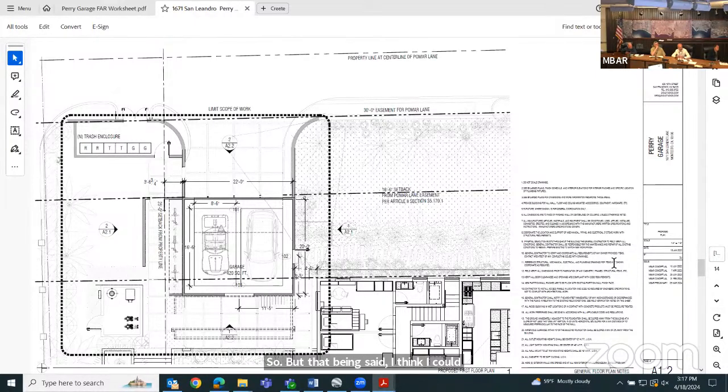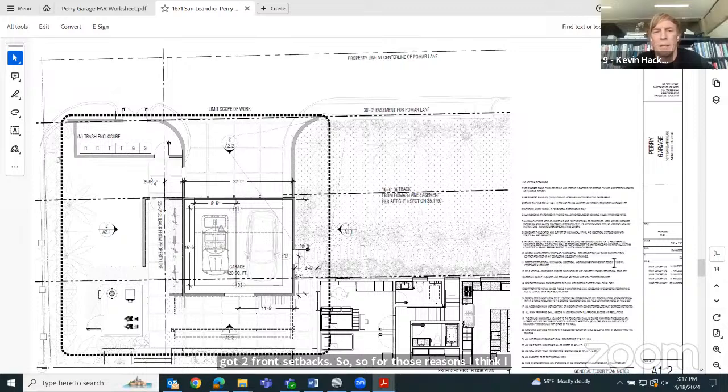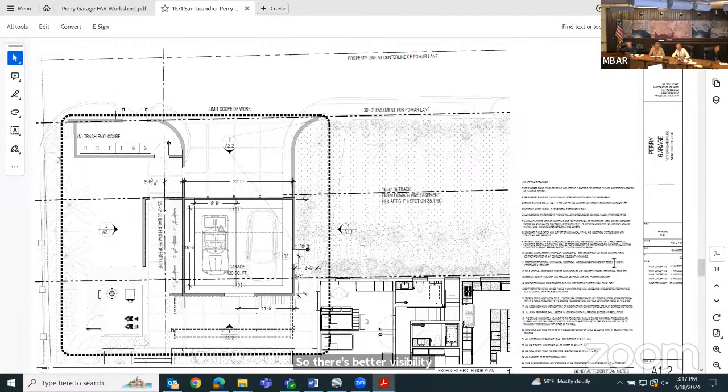I think that maybe some thought behind reducing some of the site walls on the sides, pulling the trash maybe back further somehow out of the view line, so that maybe you've got a 42-inch high wall there instead of a 5 or 6 foot high wall, might be better. With that, I can support the FAR and I think the garage location, because I don't think it'll make a whole lot of difference. And on your constrained lot, you've got two front setbacks. So for those reasons, I think. And we'd be comfortable accommodating that modification to reduce the wall size and pull that back so there's better visibility. That's all. Well, it's our turn now. So Dave, please, comments.